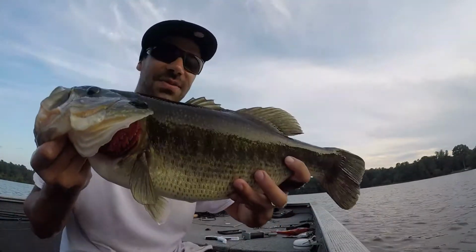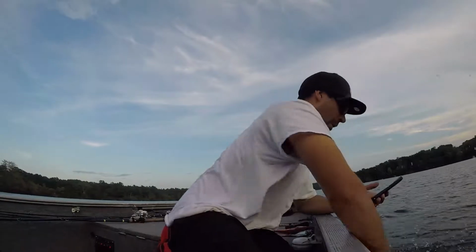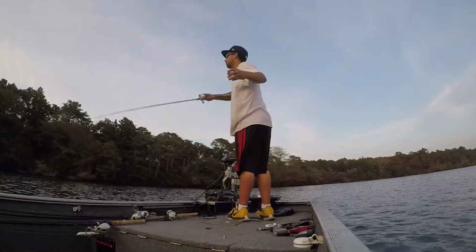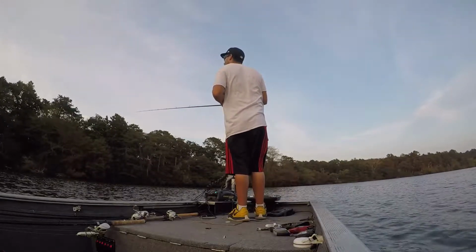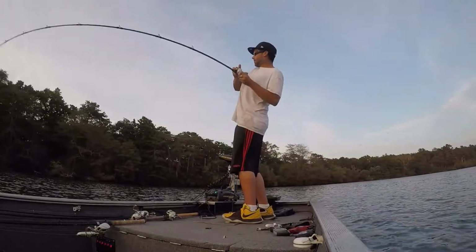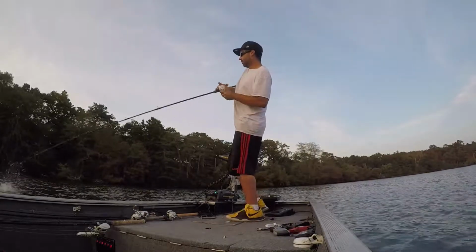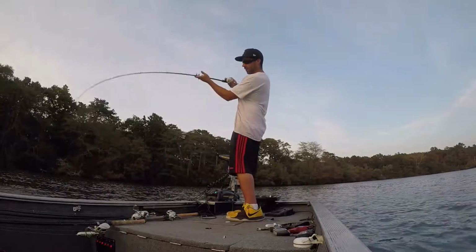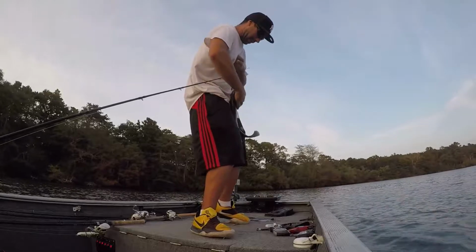What a beautiful fish, man. That hook set right there, that's the adrenaline that I live for. I absolutely live for that feeling. Oh my goodness. Oh my goodness, there's another one. Oh my God. Is it another slaunch? Oh my goodness, we found that fish. Yes, we did. That was awesome.